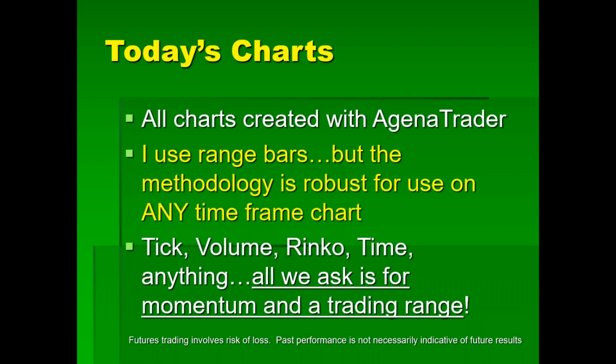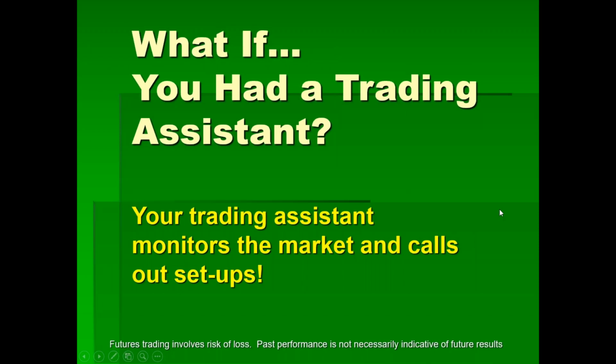So all the charts I created with AgenaTrader. I do use range bars, but the methodology is robust for use on any time frame chart, whether you're using tick, volume, Renko, time charts, anything. All we ask for in day trading is momentum and a trading range.